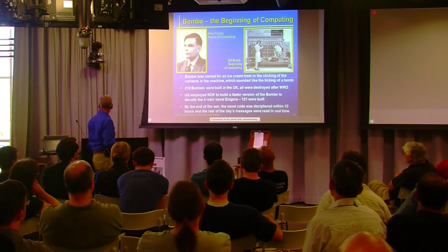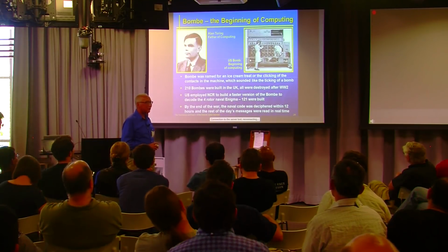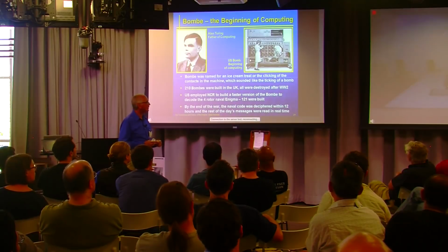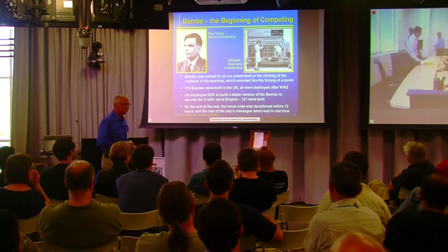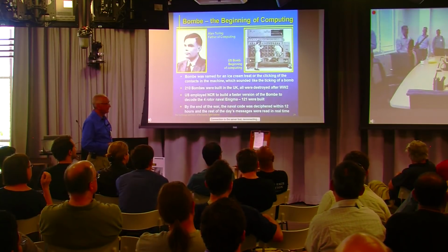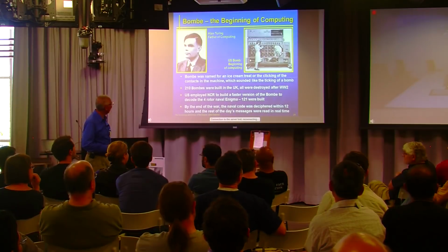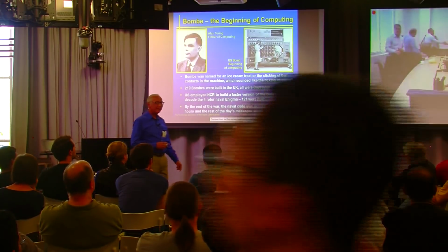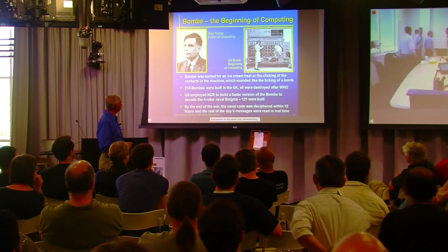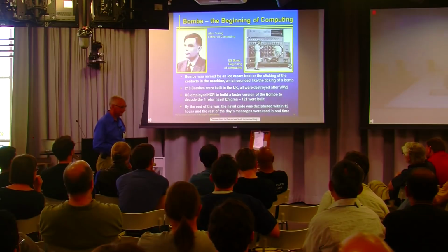So here's how this goes back to the beginning of computing. The father of computing is considered Alan Turing. Okay, so here's Alan Turing. He was the person that led the effort in the UK in breaking the code. He was a mathematician who came up with, he was the brains behind, breaking the code.